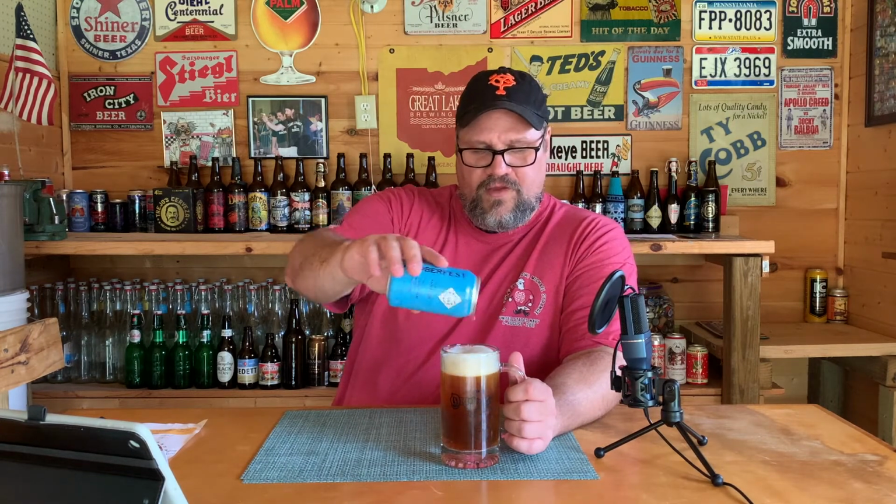So I do have a few more. I bought a 6-pack, but I'm not going full stein yet. I'll wait for a few more hours, right? But it looks really good, smells really good. Let's give it a taste. Prost! Going into the German mode.